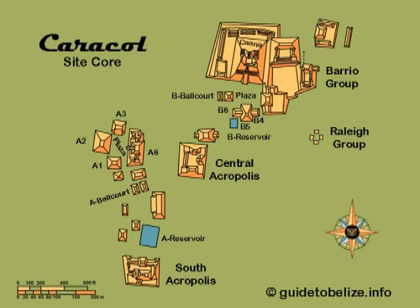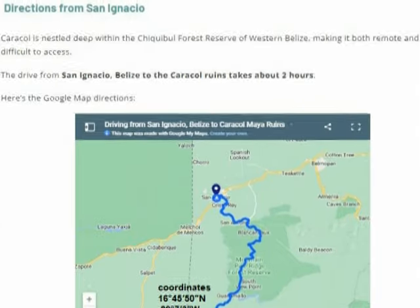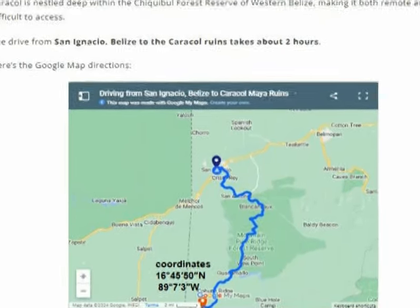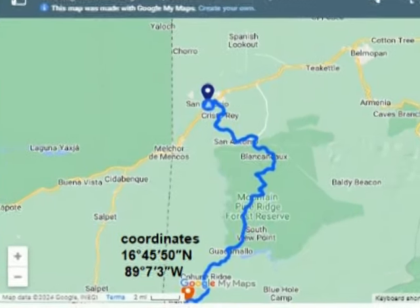difficult to access. The drive from San Ignacio to Caracol Ruins takes about 2 hours. It is recommended to hire a 4x4 vehicle and a guide for the trip. Unless you are good at off-roading, it is best to take a tour bus.